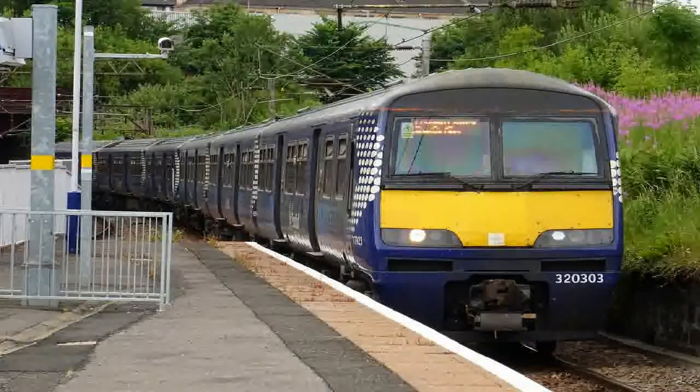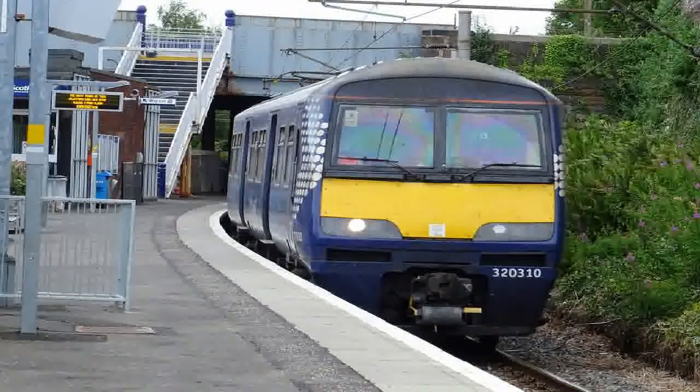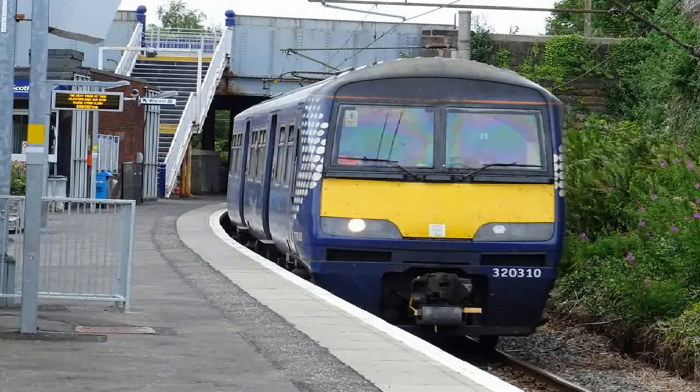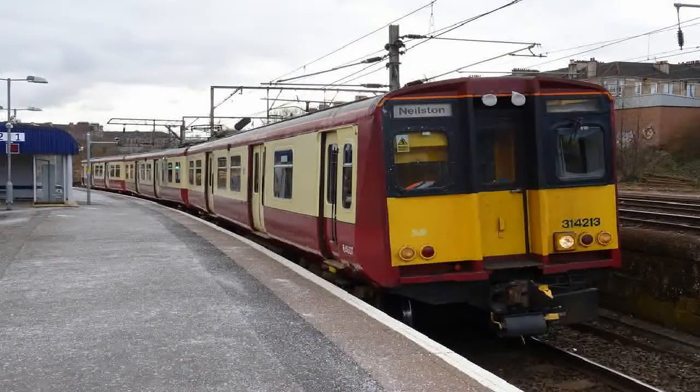Many trains over the route began working by diesel multiple units from the summer of 1958, with overhead electrification following in 1962. A line voltage of 6.25 kilovolts AC was used south of here initially due to clearance issues with the bridges and cuttings along the route, though this was subsequently increased to 25 kilovolts in the early 1970s.